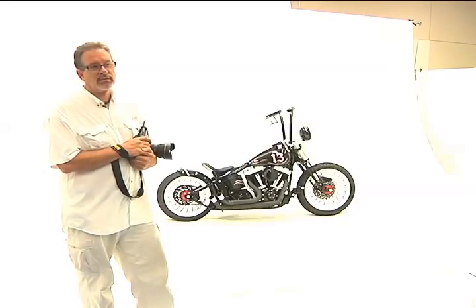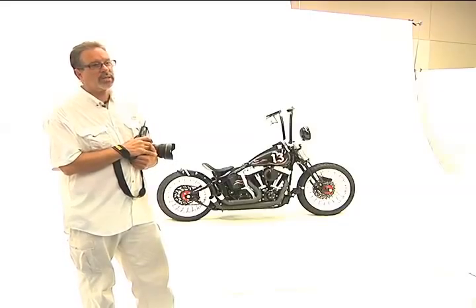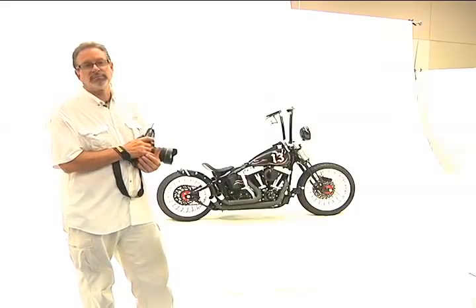It can go in a magazine. Correct. It could go in a brochure. It could go any place. You've got a white background. At that point, you can make it anything you want. You can put it on the beach. You can do whatever you want. But now you've got a bike with the background completely whited out, and you've got a standalone bike. That's why the bike looks so good, because it stands on its own. It doesn't have a busy background.